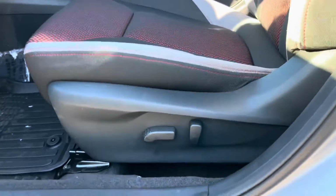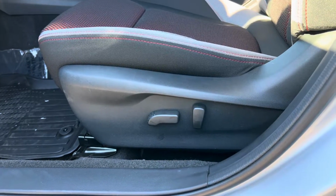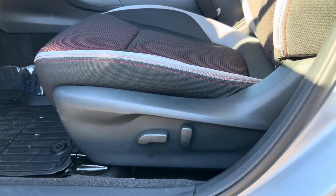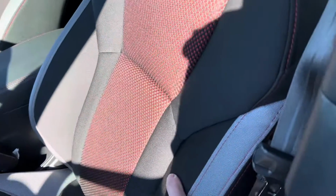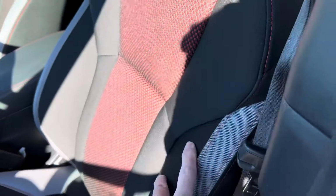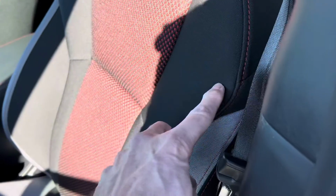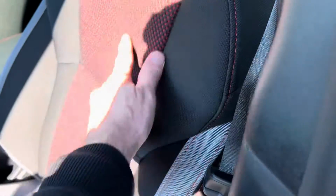Like I mentioned earlier in the options, when you go with option package 23, you do get the 6-way power seats for the driver, manual assist for the front passenger seats. We have this cloth material, and it's a two-tone deal, which I like. Actually, a tri-tone deal. We have black with the red stitching, then some silver with the red stitching, and then a red insert. Really, really nice.